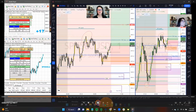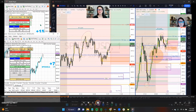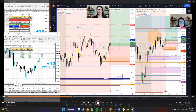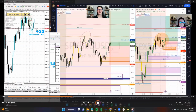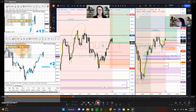You can see that it's moving nicely. There's a fair value gap on the 5 minute that I really like, and that should stay open. This 1 minute fair value gap should stay open. So let's just continue this. Price in the morning really respected this 50% of the daily wick, and so that was something that it accumulated down below. So this price is continuing up. You can see the differences in spread are pretty significant.